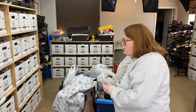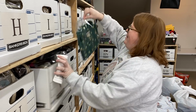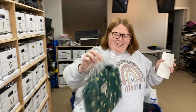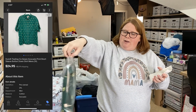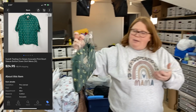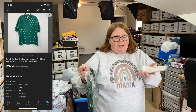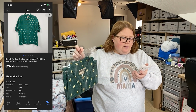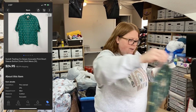Okay. And then a avocado shirt. I almost kept this shirt, but Kathy didn't like it on me. I didn't like it either. It's the brand Duluth Trading Co., but it's an avocado all-over print. I picked this up at Plato's Closet for $8. Again, I figured I could double my money, and I did a little better than that. Probably making $12 profit here. $24.95 plus shipping on eBay.